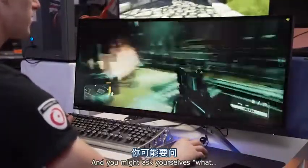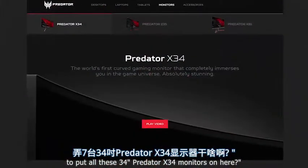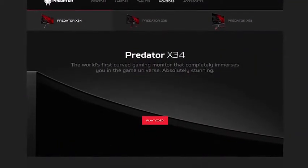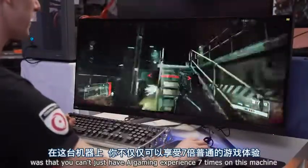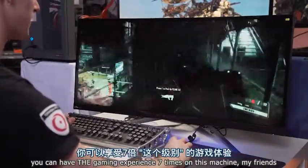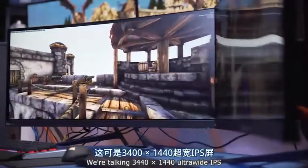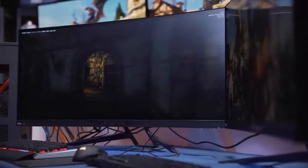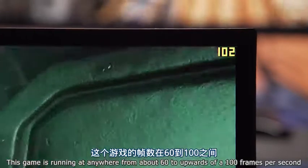And you might ask yourselves, well, Linus, why did you go to all the effort to put all these 34-inch Predator X34 monitors on here? Because what I wanted to demo was that you can't just have a gaming experience 7 times on this machine. You can have the gaming experience 7 times on this machine, my friends. We're talking 3440 by 1440 ultra-wide IPS, and yes, that frame rate counter in the top right is accurate. This game is running at anywhere from about 60 to upwards of 100 frames per second.